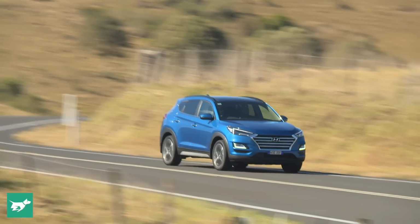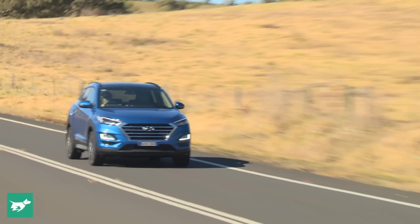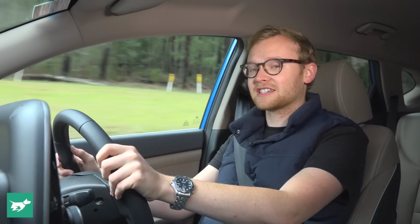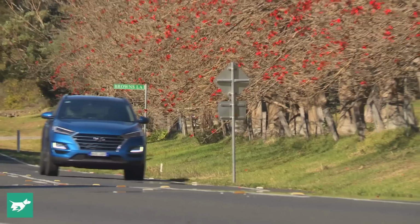Well, it won't surprise you that it's pretty familiar and pretty similar to the pre-facelift version of this car. But as Hyundai usually does with midlife updates, they've just tidied up aspects of the dynamics here and there that I think add up to make the 2019 Tucson a better all-round car to drive both every day and out here on some really good roads. So I'll touch on those changes first because a lot of things do remain the same.